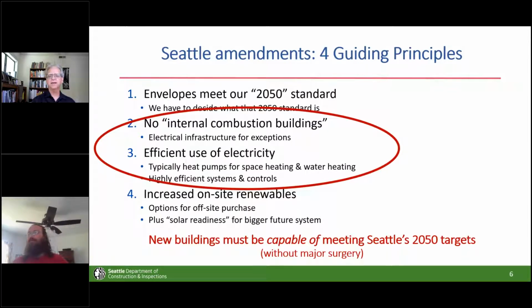And of those 4 guiding principles that you might have seen if you've seen my earlier talks, it really focuses on those 2. We can't be carbon neutral a few decades from now if we're installing new gas infrastructure through this decade. We also can't just be wasteful with electricity and start using electric resistance. So that bottom line is the bottom line. New buildings have to be capable of getting there to that carbon neutral target without major surgery to the building in the next couple decades.